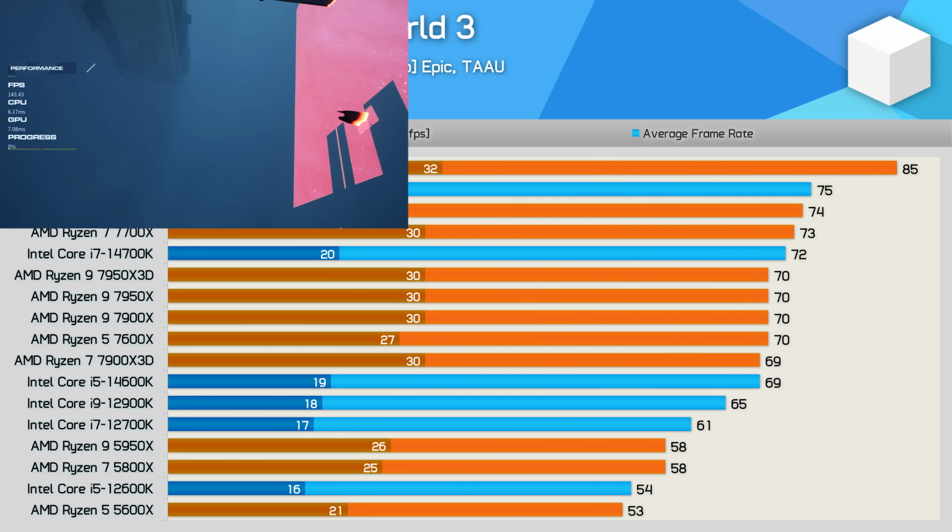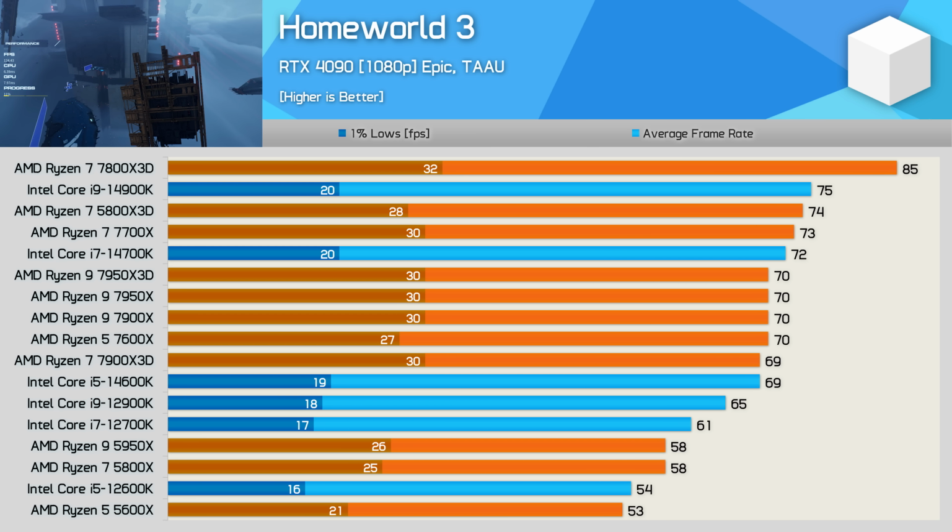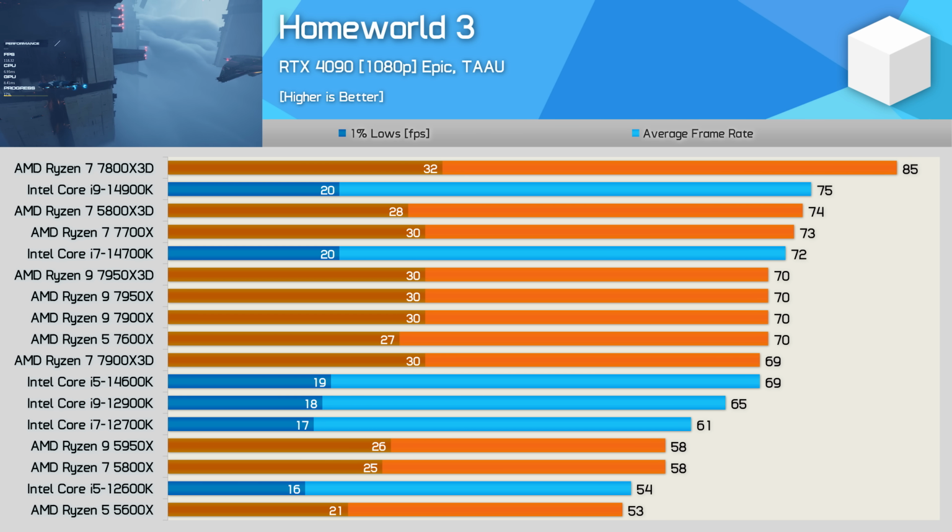For testing Homeworld 3, we are using the built-in benchmark, as it's the most accurate way to replicate an intense battle, so we'll stick with it for now.